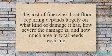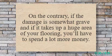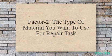The cost of fiberglass boat floor repairing depends largely on what kind of damage it has, how severe the damage is, and how much area in total needs repairing. Tiny issues on a small part of the floor surface will be cheaper to fix. On the contrary, if the damage is somewhat grave and if it takes up a huge area of your flooring, you'll have to spend a lot more money. So the ultimate cost comes down to the volume of materials, method, and labor that you'll need to invest to fix the floor.